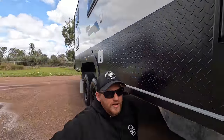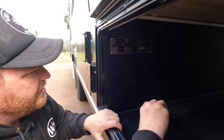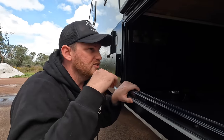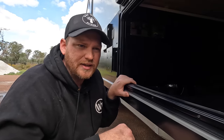Oh yeah, the compliance plate. Yep. So it's just in here. What are we working with? So they have said that the tare was 2498. We were initially told the tare was going to be somewhere around 2450. Don't know if you can see that. So this went about 50 kilos over what they initially told us, but that worked out about right because we optioned up a few things, nothing hectic. I'll show you a list a little bit later.